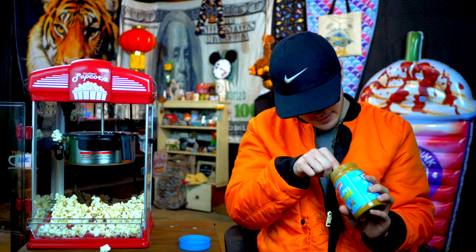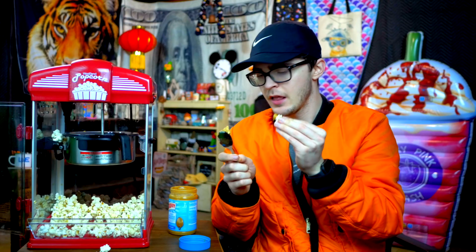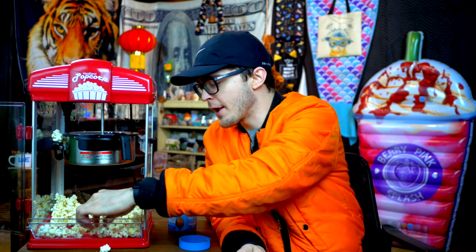Now, there's no really easy way to spread this, so I'm just going to have to kind of scoop up a little bit, dip up a little bit. The popcorn is kind of like the bread, and the peanut butter is like the peanut butter. It's good. Again, the popcorn doesn't really add much, just a little bit of a crunch, a little bit of a corniness, breadiness, sort of. Other than that, you might as well just eat peanut butter.